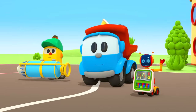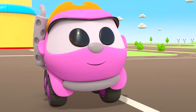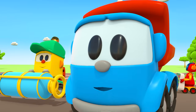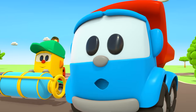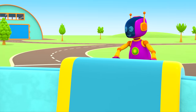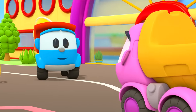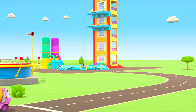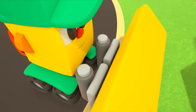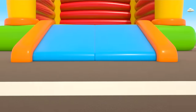Hello. What have you got? A rocket. We're going to build a rocket. We're sending the robots to the moon. Oh, wow! Then I'm coming along. First, they need to fence off the area where the rocket is going to take off. And where's Scoop?